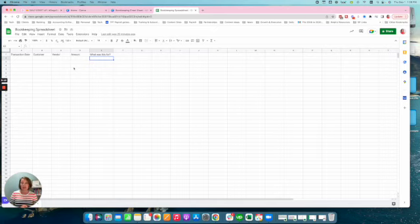So one thing I want to add here is just a quick note about receipts. We get questions a lot about receipts. What do I do with my receipts? Do I need to put them in a shoebox? Do I need to put them in a folder? What do I need? Do I even need receipts?